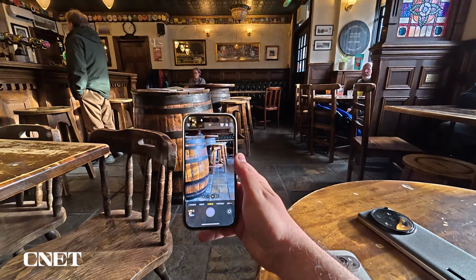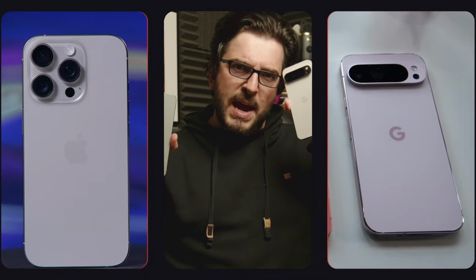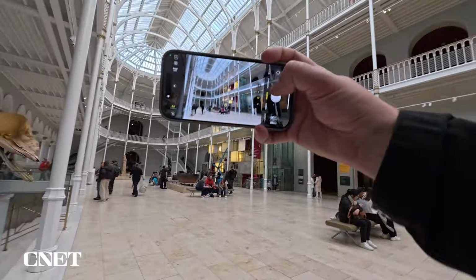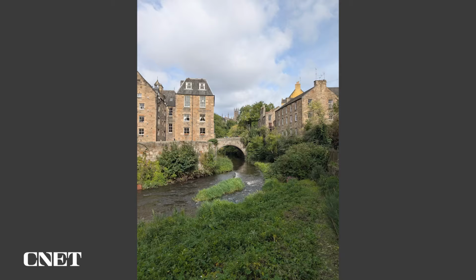How does the iPhone 16 Pro camera compare to the Pixel 9 Pro? Well, let's find out. Apple's iPhones have always packed some of the best cameras it's possible to find in a phone, and so far in our testing, the iPhone 16 Pro is really proving to be no exception. But the Pixel 9 Pro XL also packs a superb camera that can take some gorgeous photos. So how does the new iPhone stand up against Google's best?